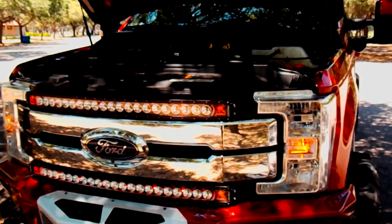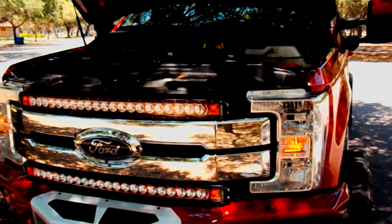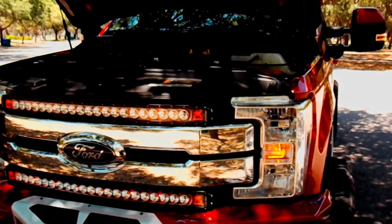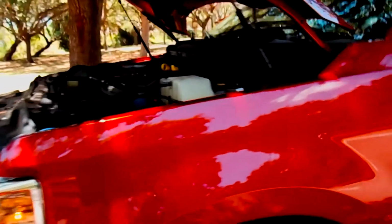So they started with an amazing motor. Ford gives you plenty of horsepower, but if you want a more efficient truck that gets way better gas mileage, way more horsepower, and way more torque to the rear end, then a tuner is the next thing you do. So in this package that we paid $4,194 for, we put a tuner on it too. And the tuner package is pretty cool.